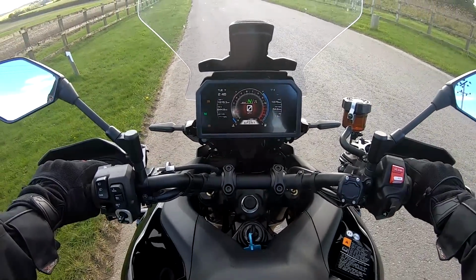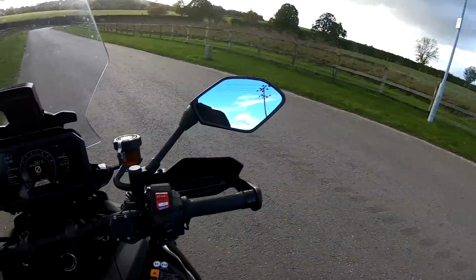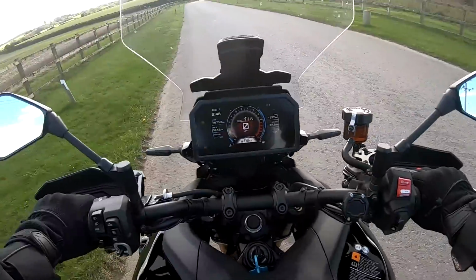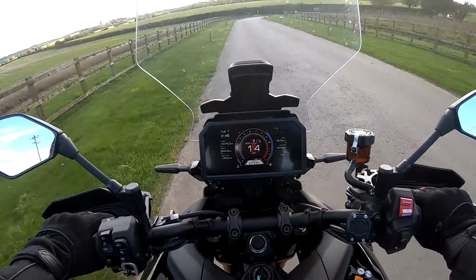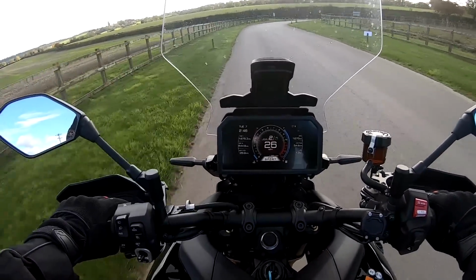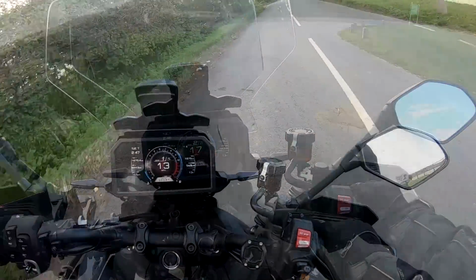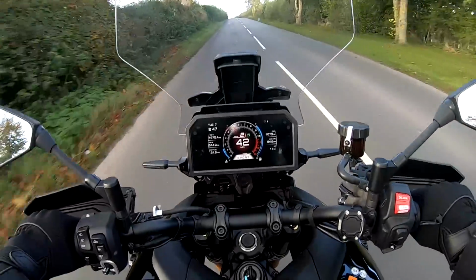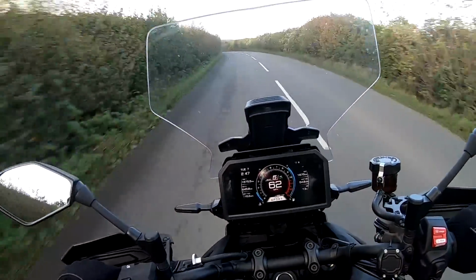So as always, you've got that fabulous triple sound. Absolutely glorious. Nice light cable clutch, really smooth to pull away, and away we go. And as always, that gloriously smooth triple engine, absolutely fantastic. So straight off, you've got that wonderful drive from low RPM. Oh, and the noise. Absolutely amazing.